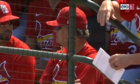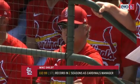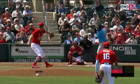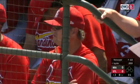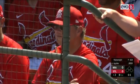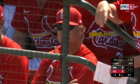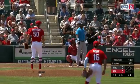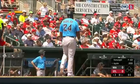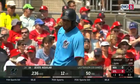That was Mike Shildt talking about John Mozeliak being in the clubhouse today, addressing the team with what's happening in our world. Mike said he did not see what happened with the NBA until this morning. Goes to bed early, gets here to the ballpark very early. And obviously we're all waiting to hear what Major League Baseball wants to do from here on out as Aguilar taps it foul. So for the time being, this game rolls on.